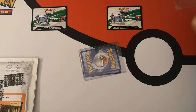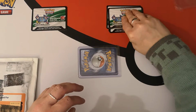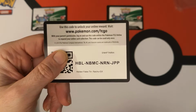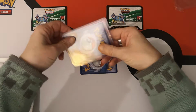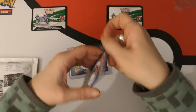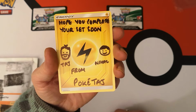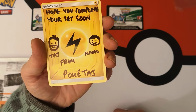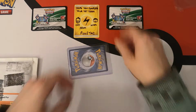Suffering with the weather at the moment, hay fever and all that lovely stuff. So, before I reveal this card, have a code from Hidden Fates. Okay, so we have here, there we go. Hope you complete your set soon, from Taj and Nehal. From Poketage. So very, very nice. Thank you very much for that.